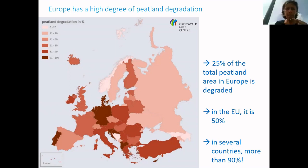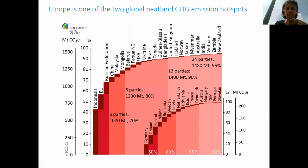This, of course, equals high greenhouse gas emissions. And I'm sure you are all aware of this connection between peatland drainage, peatland degradation, and the release of CO2. This graphic shows all the globally relevant peatland greenhouse gas emitters, and it is a cumulative curve. If you start from the left and look at the megatons of CO2, the largest amount is emitted from Indonesia, a tropical peatland country, but then the European Union is already the second largest. So a large amount is also from the European Union.